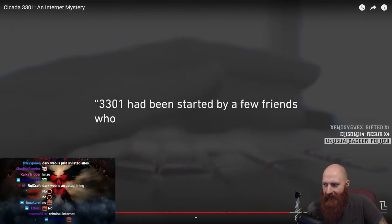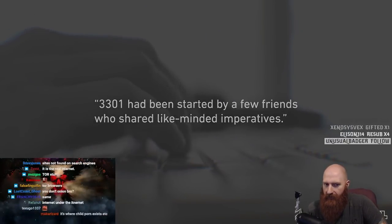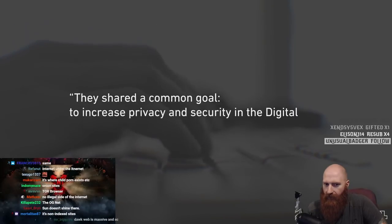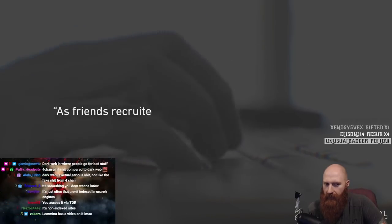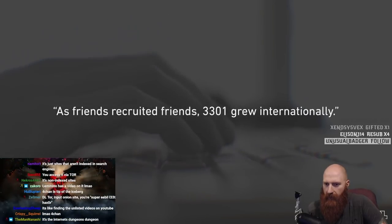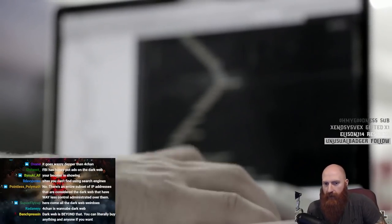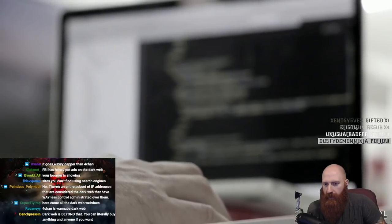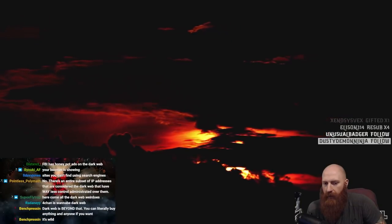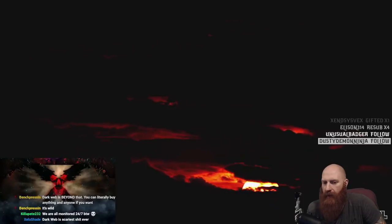They were told that Cicada 3301 had been founded by a group of friends who shared common ideals about security, privacy, and censorship. The goal was to work as a collective to develop software applications in line with that ideology. As friends recruited friends, this secret society quickly expanded into a decentralized international organization. The recruits were then tasked with developing software that fit the ideology of the group, and members of Cicada would oversee their progress. But without the allure of a puzzle to be solved, the recruits quickly lost interest. By the end of 2012, all but one had left, and a few months later, the site was gone. They never heard from Cicada again.